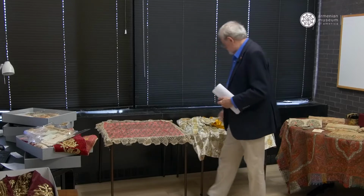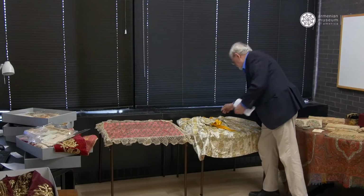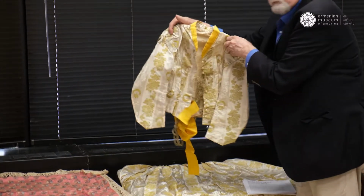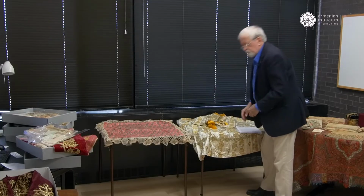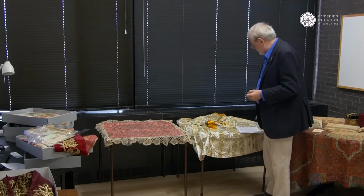And this is another dress. The dress is actually a jacket and a skirt. Very European in style. A traditional native costume would be one piece, but the jacket and the skirt is very European. Again, upper class family.